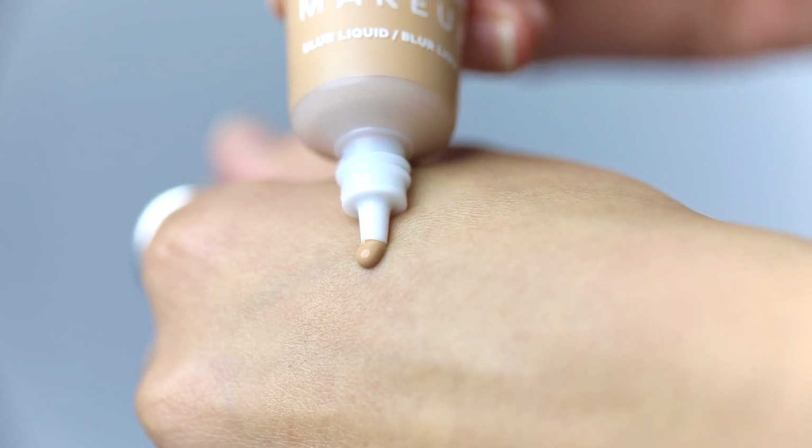So usually I can find something in an olive undertone, but it's usually too light or it's too dark. So I usually end up mixing because I'd rather match on the undertone than anything else. I feel like if your undertone's off, it usually looks wrong. Definitely need to shake it before you apply. I like that it comes in this squeezy tube so that you can just squeeze it into your finger or whatever. I'm going to squeeze it just onto my nose just purely because I want to start in the centre of my face and blend out.